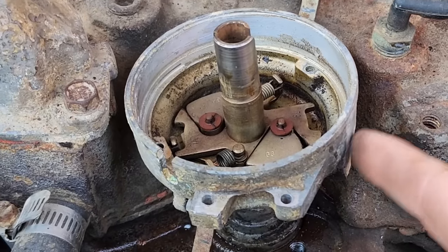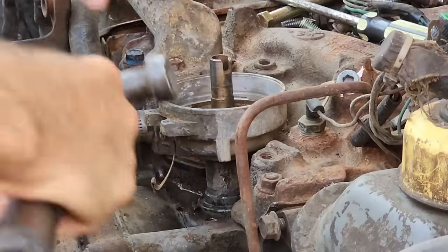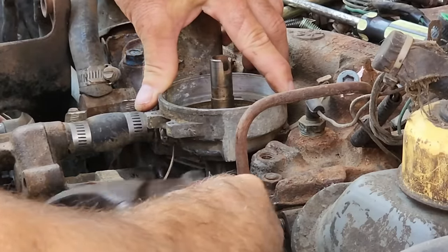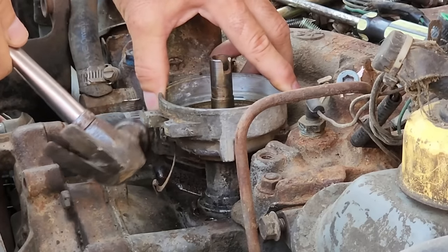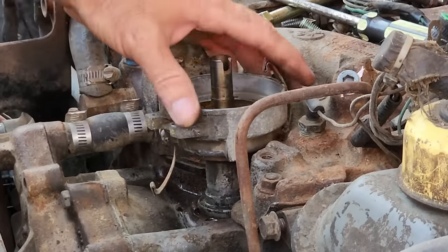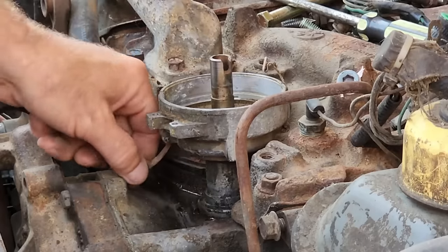I think now that I got it going back and forth, I am going to try to gently just get the whole thing pulled out of there just so I can clean it up and get it where it moves easier. Now, you don't want to get too crazy with this because this is only aluminum, and if I keep at this, it wouldn't surprise me if I end up breaking this housing. I'm going to see if I can't start getting it worked up out of there.